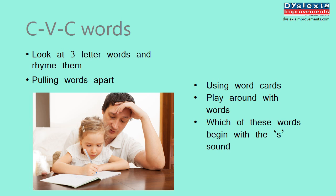And, you know, you can do things like get a couple of different word cards, like say hat, hop, sit, and sun. Sun as in what's in the sky. And get your child to go, okay, so which of these words start with the S sound? Notice I didn't say start with the letter S, I said the S sound. So you're getting your child to play around with words, to be talking it out, to be hearing the sounds, and to be seeing them. Okay, that sort of stuff is really useful. Again, sticking with consonant, vowel, consonant sounds in the early stages.